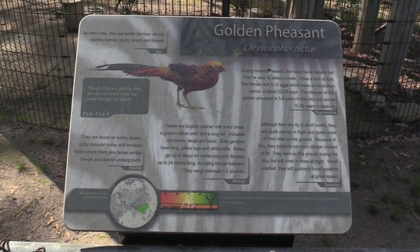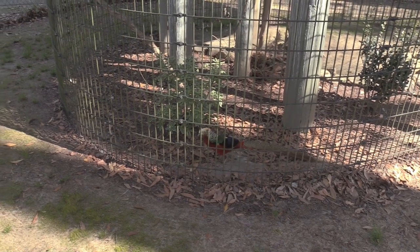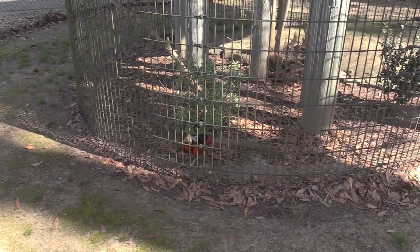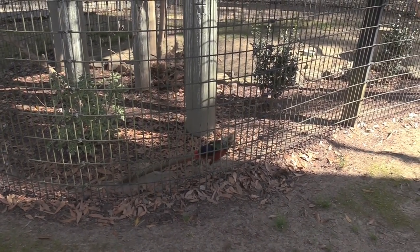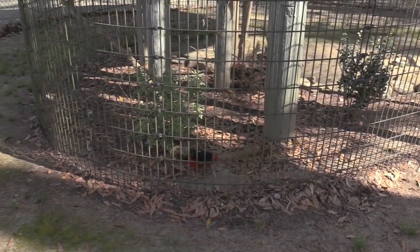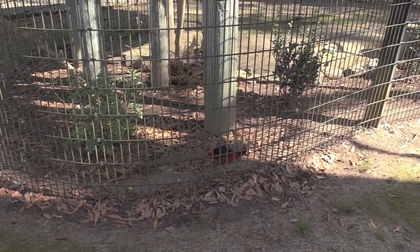Got a golden pheasant. Wow. Oh my god, that thing is beautiful. Wowee, man. Big long tail feathers.